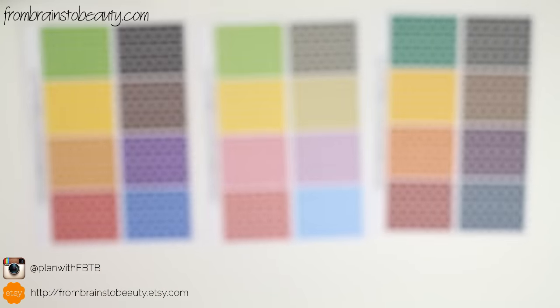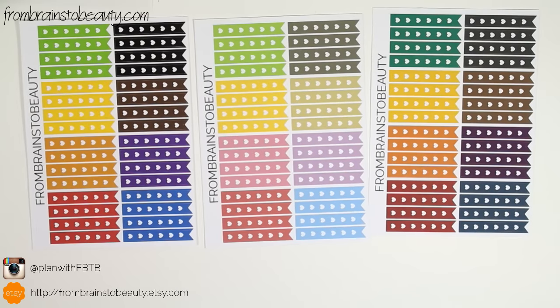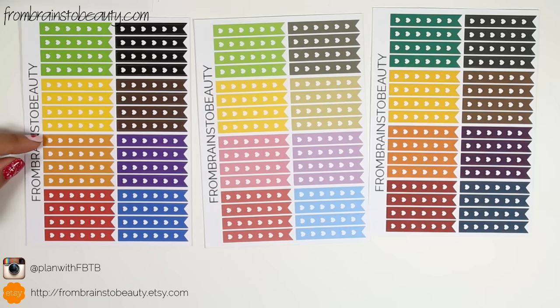And then the last set are heart, skinny heart checklists. I couldn't fit seven of each color onto the sheet. If I did that, I would have to sell these in doubles, which would double the cost. If you wanted ombre heart, or if you wanted heart checklists, you'd have to pay $6 to get every color. And so I just opted for four. And if you really, really want more, you can double the price.